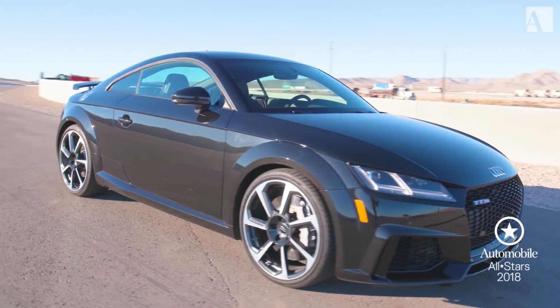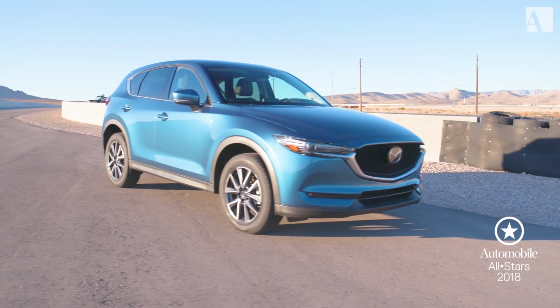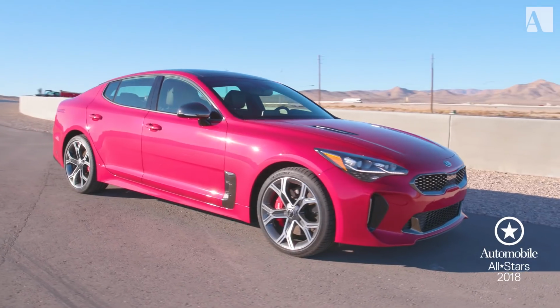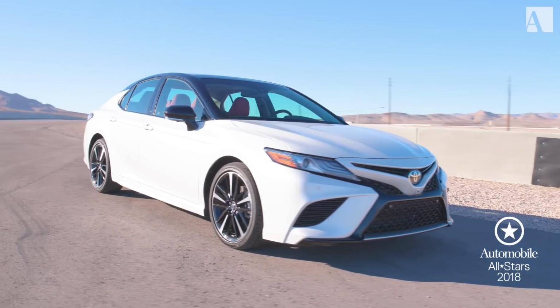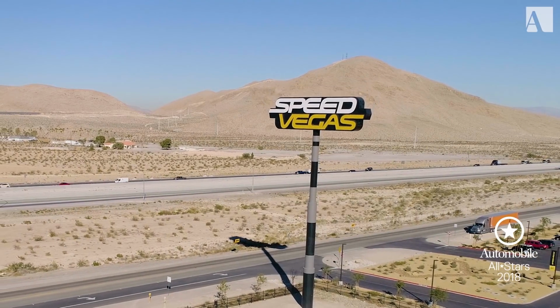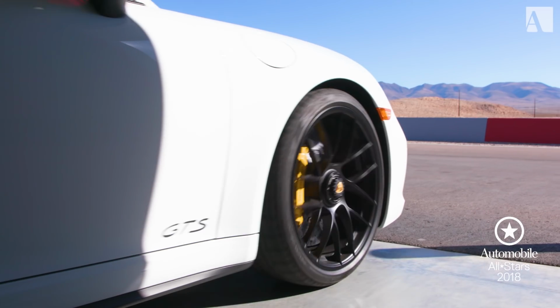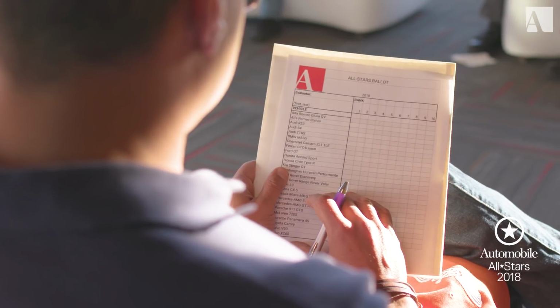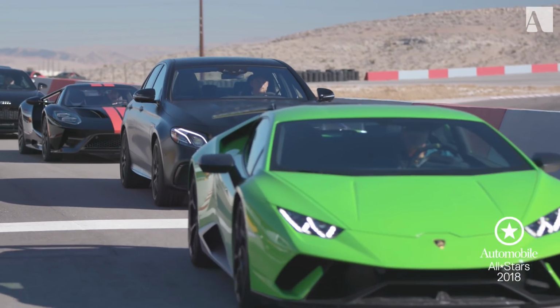Our crop of contenders hailed from around the world. We tested everything from luxury sedans and capable crossovers to powerful coupes and exotic supercars, and all of them exceeded expectations. The group hit the track at Speed Vegas to see what these cars were made of. Automobile staff and contributors evaluate speed, handling, and overall performance as each car tackled the course.